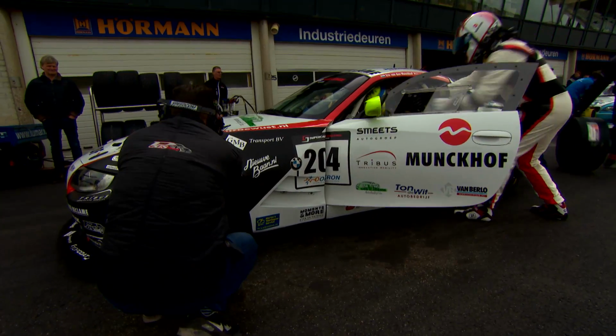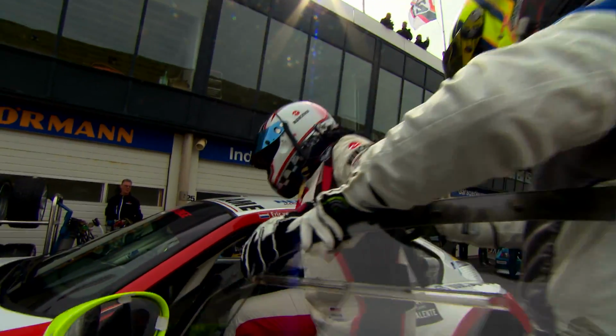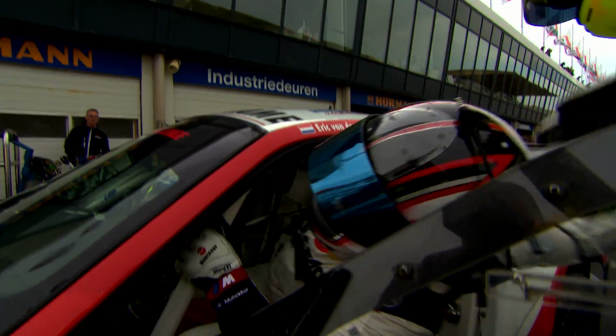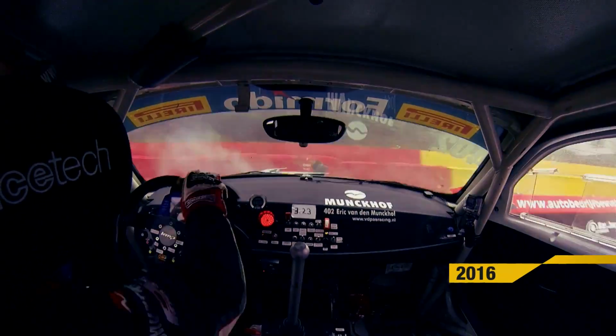Pole for both races was indeed earned by Eric van der Monkhoff with new teammate Henry Zumbrink. Last year, Eric had a shocker. He seemed to have all the bad luck going. The car was wrecked 3 times in freak accidents not of his making.